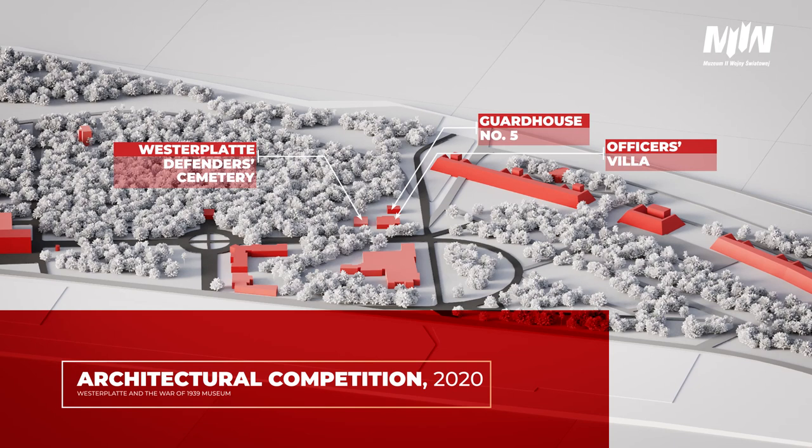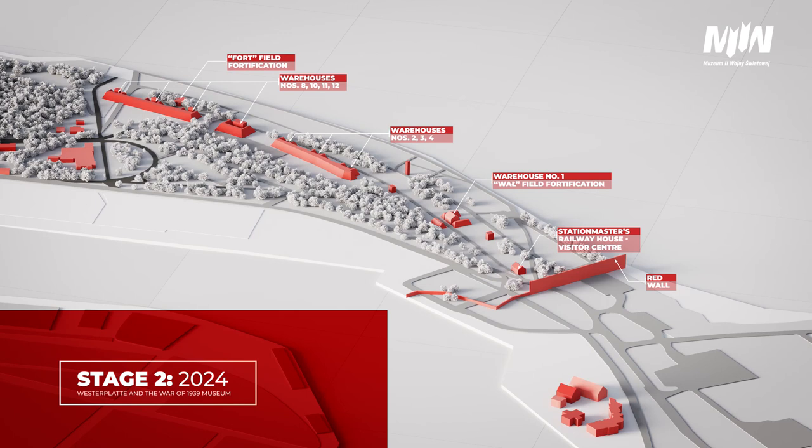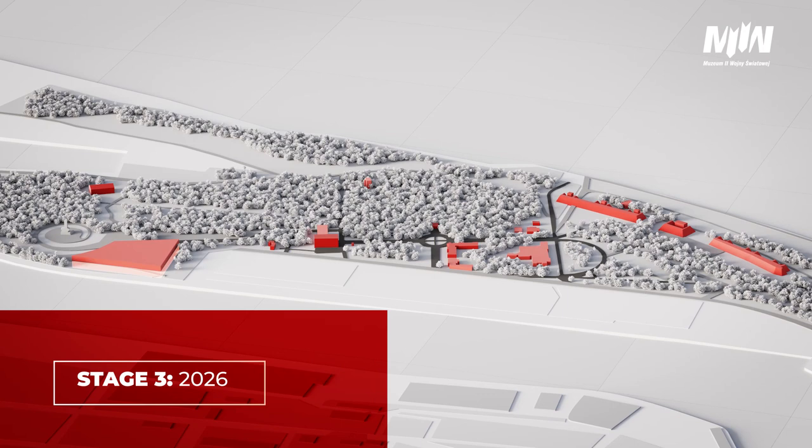The second stage will include the Fort Field fortification, selected munitions warehouses, the station master's railway house, and the Red Wall. The third stage covers the southwestern part of the peninsula, where the largest building housing the museum exhibition will be built.